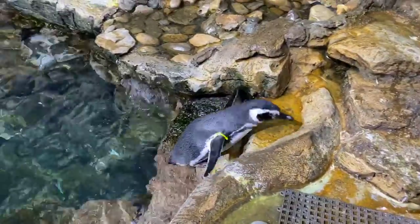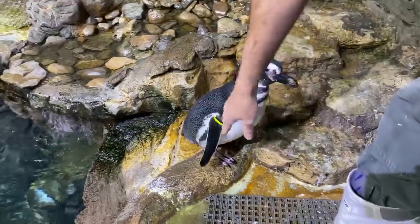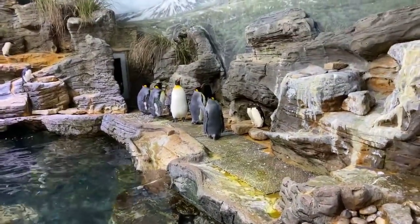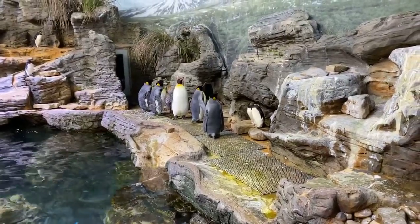Claire wants to know what the yellow tag is for. Yeah, so he's got this nice yellow bracelet. If you look at all of our other birds in the exhibit, you'll notice everybody has a bracelet. That is just an identification tag for us, kind of like a name tag. So everybody's got this nice name tag, so that lets me know who's who.